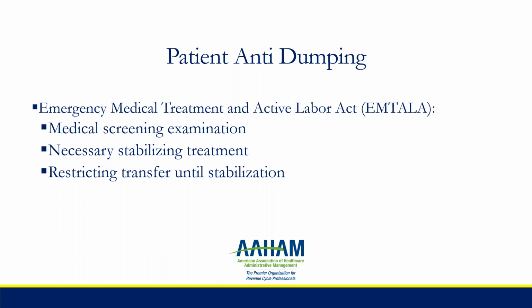Registration staff is allowed to gather demographic information from a patient seeking treatment, but questions about how the patient is going to pay are prohibited until there has been a screening exam.